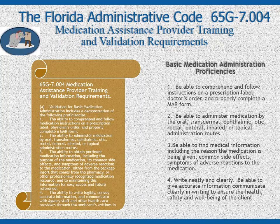Basic medication administration proficiencies. There are 11 proficiencies you must be able to demonstrate for your initial validation. We are going to review them now. Again, write them down. There's a place on your worksheet. These are the things that are listed on the validation certificate for the validation trainer to check off when your initial validation is completed. If you add additional routes later, all you will need to do is demonstrate how to give the medication using proper technique and in a safe and sanitary manner.